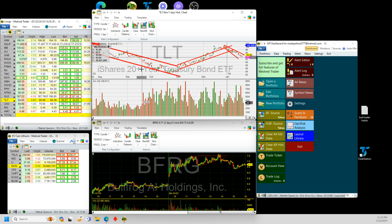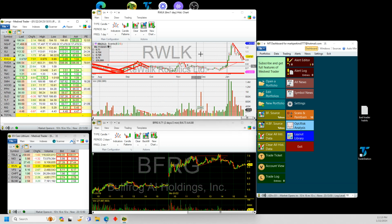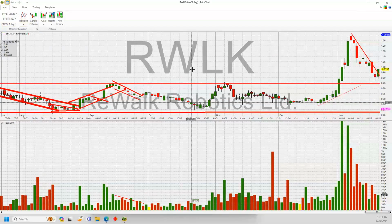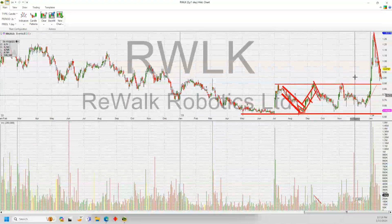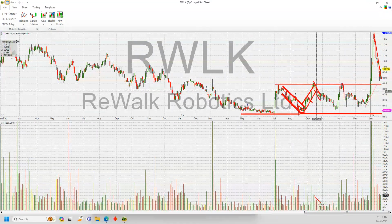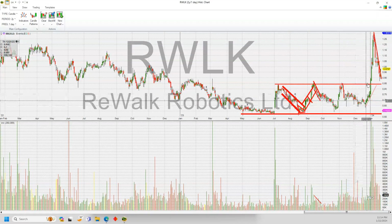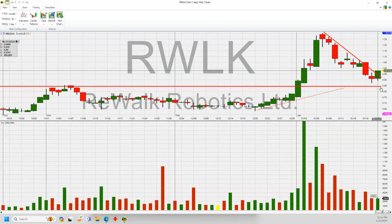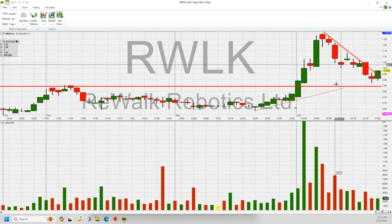And then, did I talk about the REWalk? Yeah, I put a Twitter alert on this one, this REWalk. I've always liked the fundamentals on this one in the last year or two, and it broke out of a channel just recently, and it's coming back down. Looks like it's going to test that level if it doesn't break out beforehand. So I'm looking for a 186, 185 test and see if it'll hold.